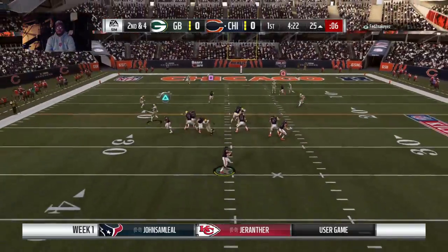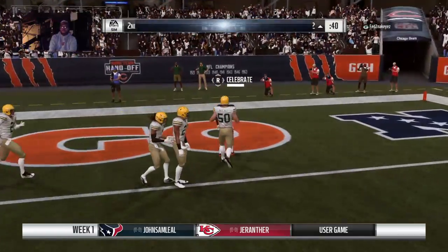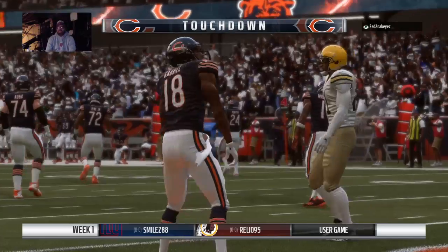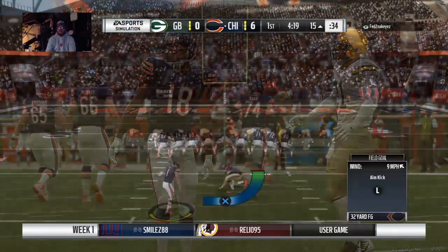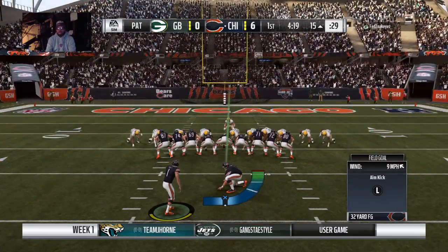On 2nd down, Trubisky. His throw caught right around the 6. And he is in. Touchdown, Chicago. Taylor Gabriel, 25 yards for the touchdown. And the Bears have taken the early lead.